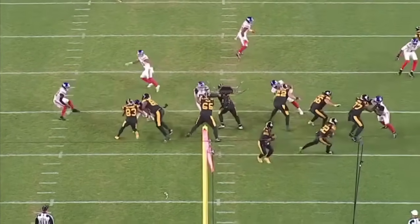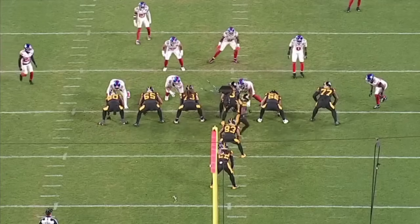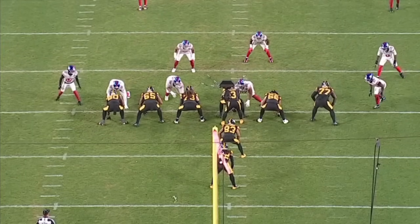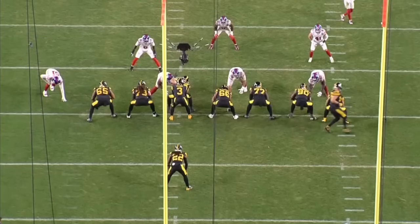It's something that, remember, Alejandro Villanueva loved to use, and Broderick Jones has used in the past. And you're getting your tight end out there knocking down the hands of a true defensive lineman and winning this rep. Nice job by Darnell Washington on the front side of this toss play.